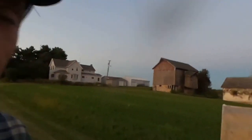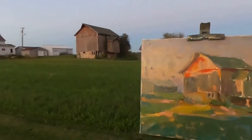Well, here's where I ended up. Again, that light moved so quickly. I did my best to capture that light. I mixed it on the palette and I put it up. As soon as I saw it and mixed it, it was gone. It was a nice evening of painting out here.